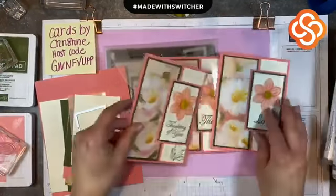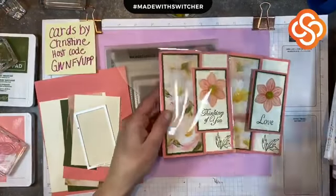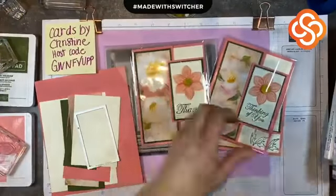And then this one, I made it into a thinking of you card. And the thinking of you, and this one says thanks. And so those two sentiments.